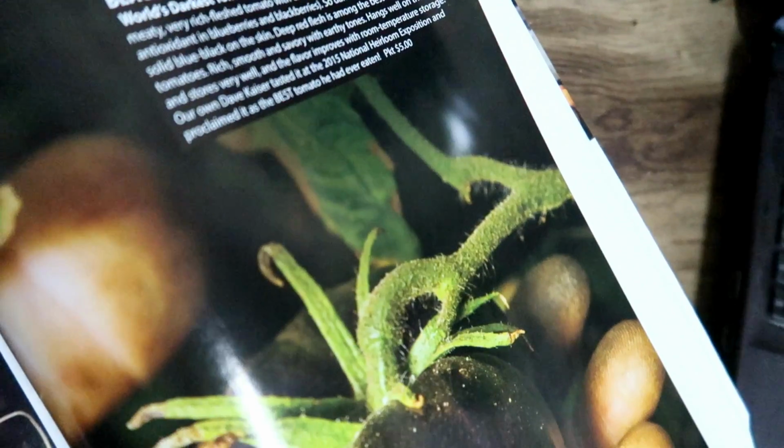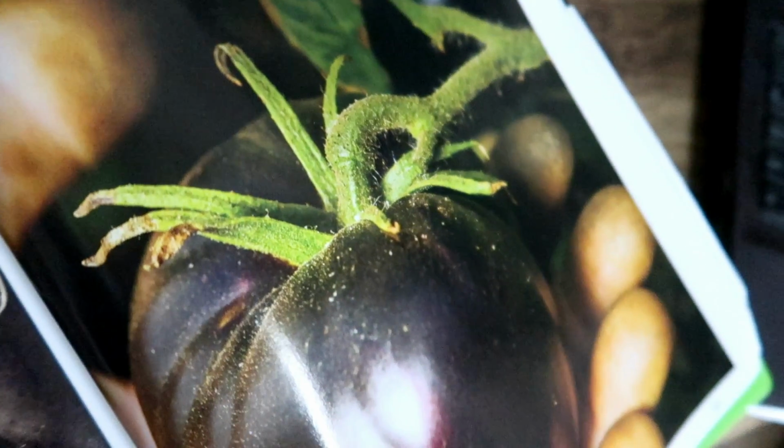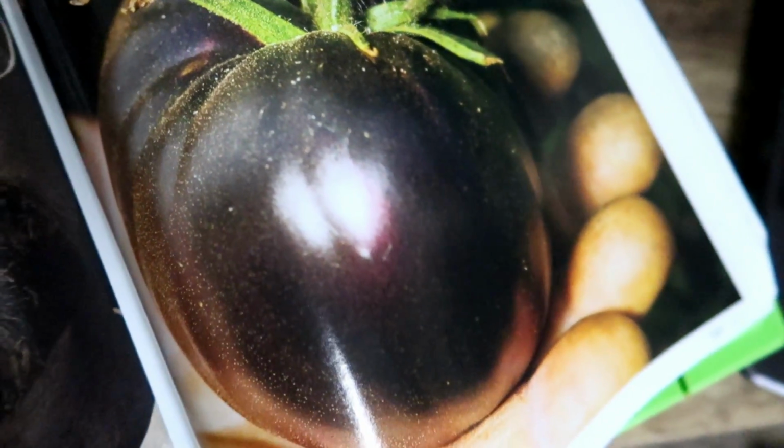Another tomato that I want to grow because it's really kind of off the wall is a white tomato. I mean, that looks really cool. Nobody would expect a white tomato, but here it is. So I'm going to try it out. To go with my white tomato, I'm also going to grow a black beauty tomato. I mean, that's gorgeous too.